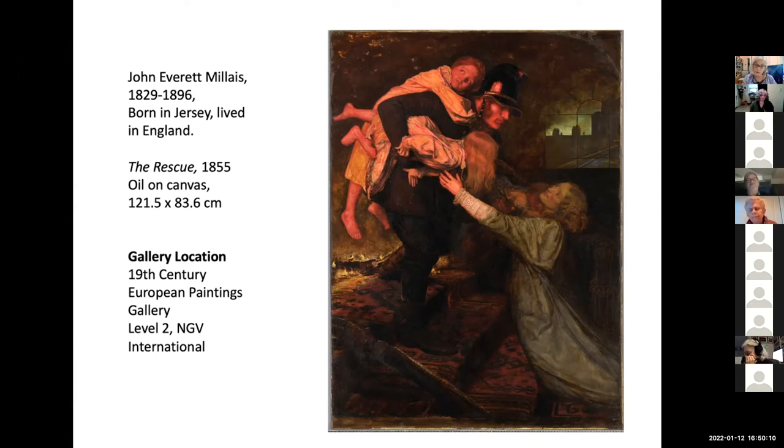A fireman rescues three children. Their mother receives them into her arms. The work is acclaimed for its startling transitions of color, its dramatic effect. The sleeve of the mother's nightgown changes from slate blue to pale pink. But there is a virile working class man who rescues middle class children. Where is their father? The mother seems to welcome the man, not the children.